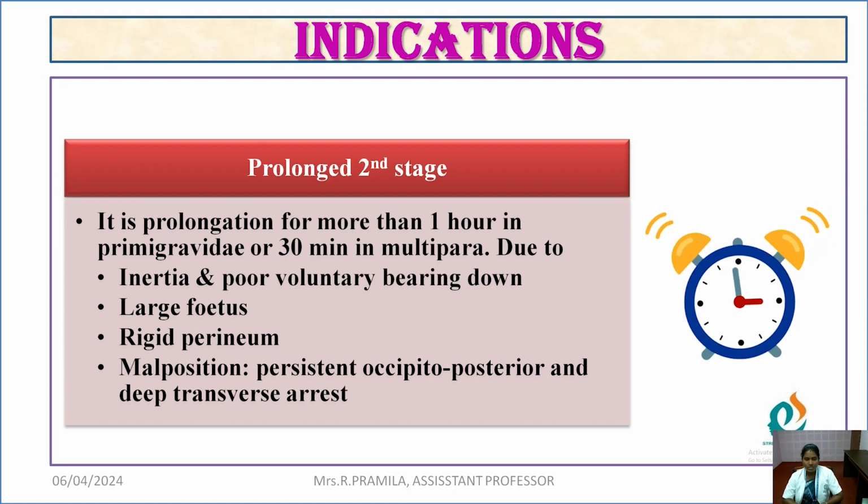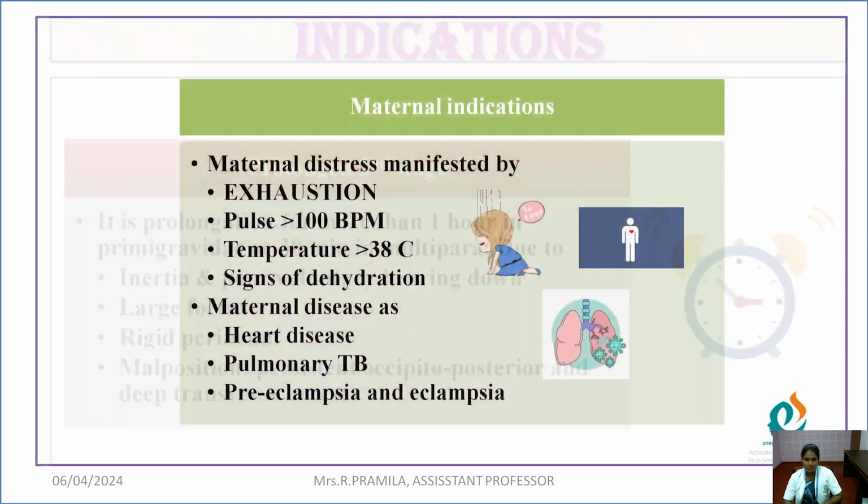And then malposition. What is position? It is where the bony fixed point of the fetus lies in the 1/8 circle of the pelvis. Where the bony fixed point lies, that is the position. So what is the normal position? Occipito anterior is the normal position. If the occiput lies lateral or posterior, that is termed malposition. So persistent occipito-posterior and deep transverse arrest can lead to forceps delivery.